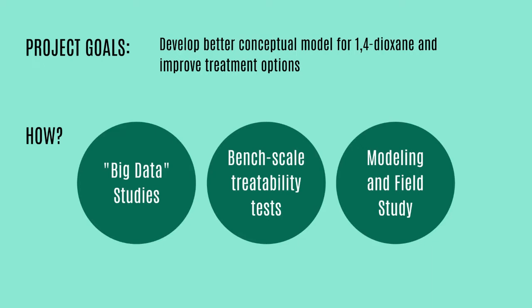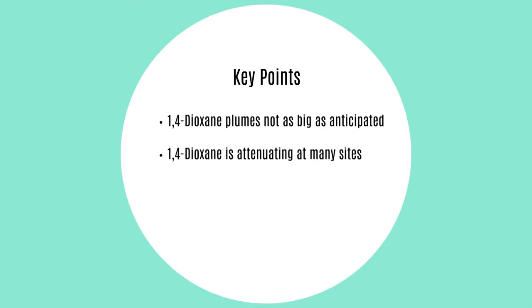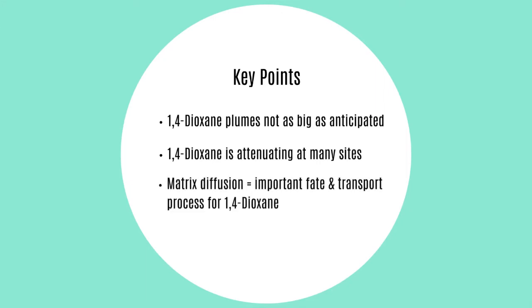Now, we can't cover everything from this project today, but here are a few of the key points that we're going to discuss. First is that there's a lot more evidence for shorter plume size than maybe we had feared based on dioxane's properties. And second, there's more evidence for attenuation of dioxane relative to what we may have anticipated. And finally, other processes like matrix diffusion should be accounted for when trying to manage these sites. In short, we've just got a much better conceptual model than when we started.